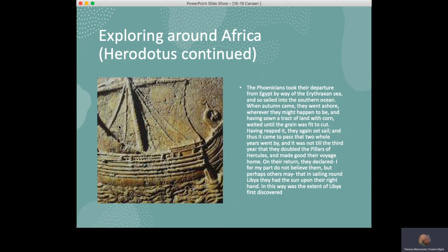Each year they would stop, plant food to grow grain, harvest it when it was ripe, and then set sail again, so they continued to have food. And in that way, made it all the way. The Greek author doesn't believe it's true because he says that in sailing around Libya, they had the sun upon their right hand.